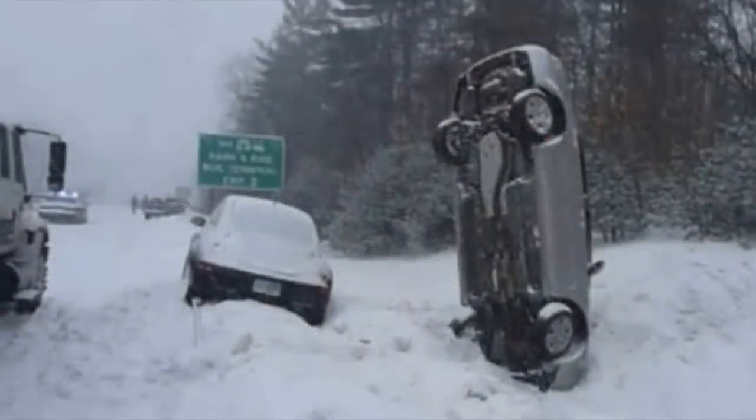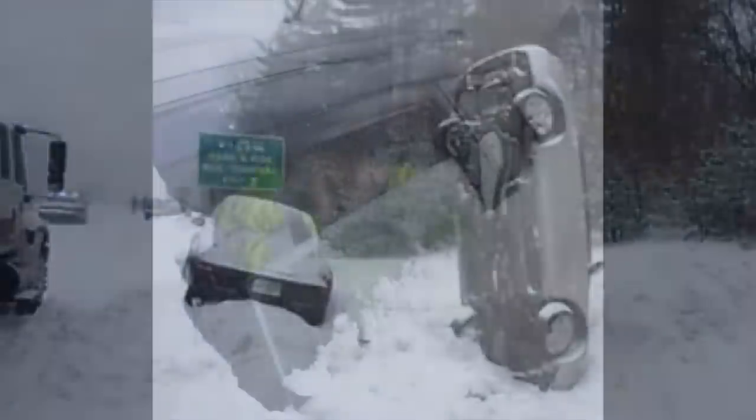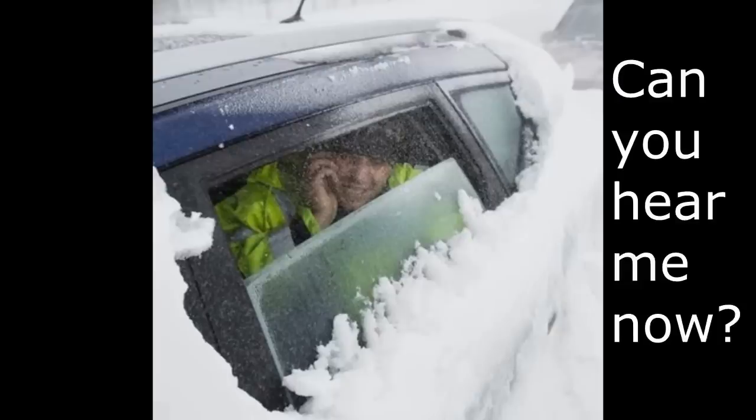Now, first of all, it stands without reason that you should try to stay in your car or with your car or as close to it as possible, because just like they teach you in the Boy Scouts, the best way to get found sometimes is to just stay put. Odds are your car will be found before you will. So stay with your car if it's at all possible.